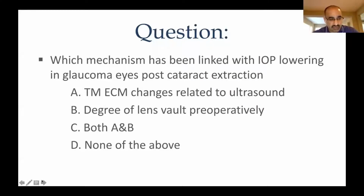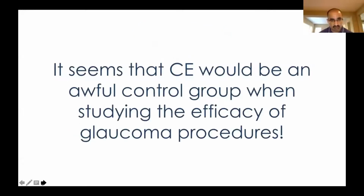So I'm going to advance the slides here and just highlight that. Now, we covered in the first few slides that there are 2 mechanisms that are being studied extensively. One is the change in the extracellular matrix induced by cytokines after ultrasound, and also the degree of lens vault preoperatively and how that might correlate with pressure reduction after surgery. So stay tuned. We're going to see a lot more science about this as time goes by.